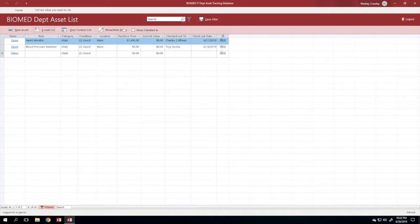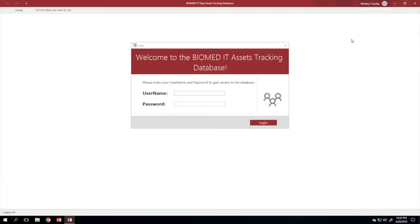But as you see here, there's no way to edit user logins, just the user contacts as far as who's checking stuff in and out, but not who can log in and out of the database. And there's also no way to run reports and see information about the data in the database. So if we go ahead and log back out, we log in as an administrator.